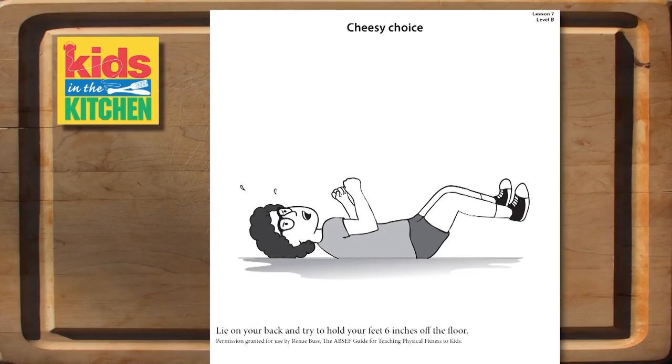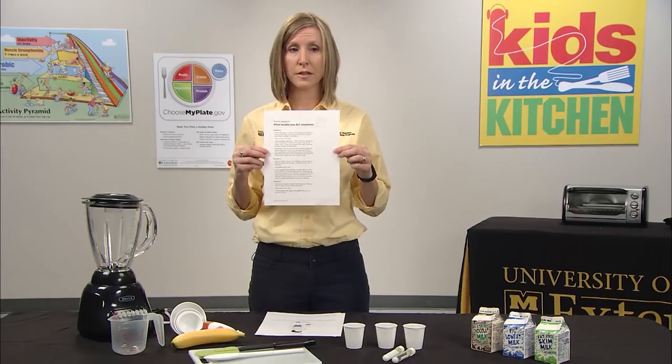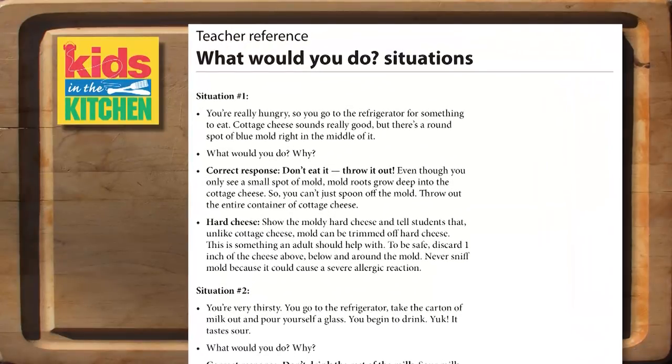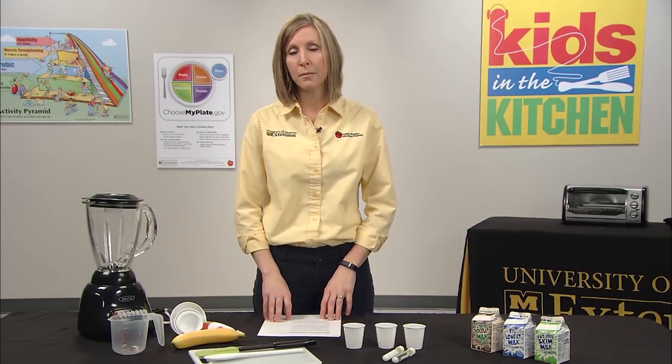And then you can do the cheesy choice. Then an activity that you're going to do, and this is not a handout, this is a teacher reference page. It's the What Would You Do food safety. Milk and dairy foods have tons of opportunities to talk about food safety. Foods need to go in the refrigerator, foods have an expiration date, and there's really a lot of good scenarios on that teacher reference page. They're just questions that open up discussion for kids. So make sure you use some of those, incorporate them in.